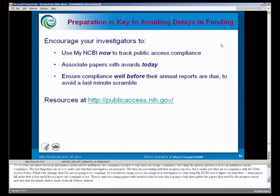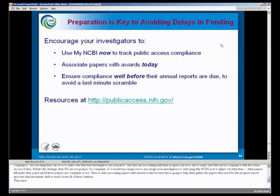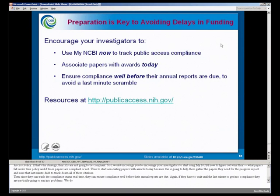And then since they can track the compliance status real time, they can ensure compliance well before their annual reports are due. Again, if they have to wait till the last minute to get into compliance, they're probably going to run into problems. And we do have resources for all of you at publicaccess.nih.gov.